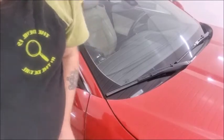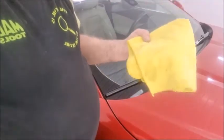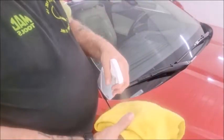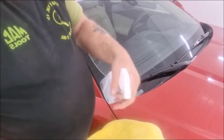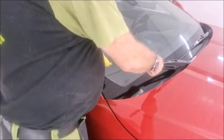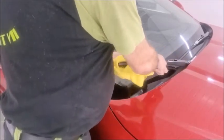Here's a little tip for you to go out and try. Get yourself a microfiber or a cloth, any cloth. Get some glass cleaner and wet the cloth. Now this will give you instant results. Lift the wiper blade and clean the blade.